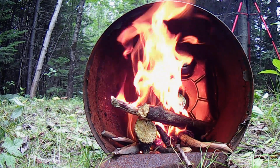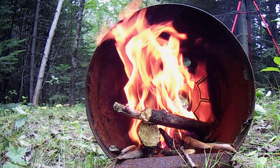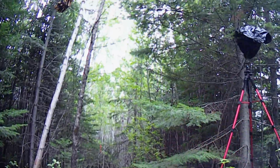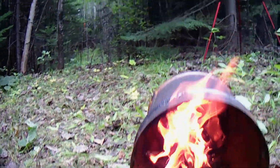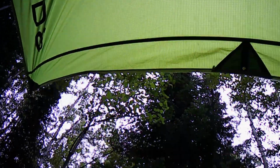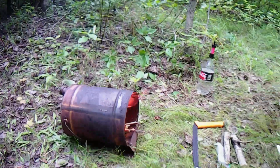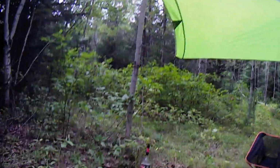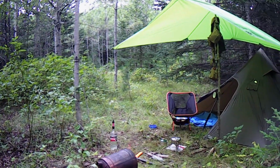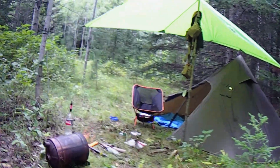So we're just going to let that burn some, and it actually seems to work pretty good, and I don't think it's going to harm my tarp, and I could pull it out a ways anyway, because I'll give you a view here from where this is. That's our tarp, but let's see if I can get you guys back here to see the whole thing. Oh yeah, that'll be good.